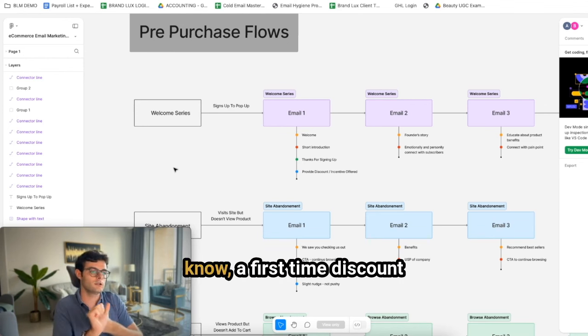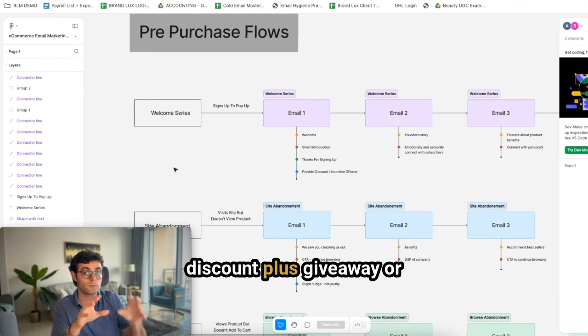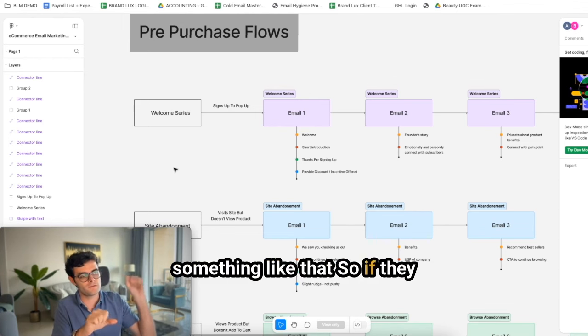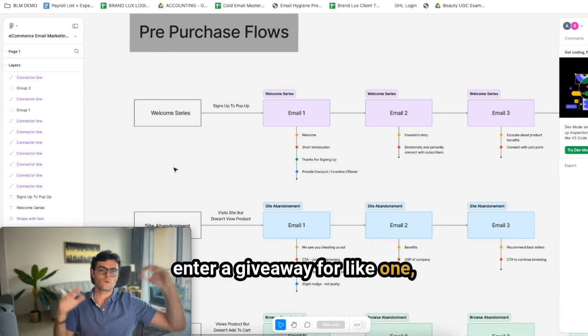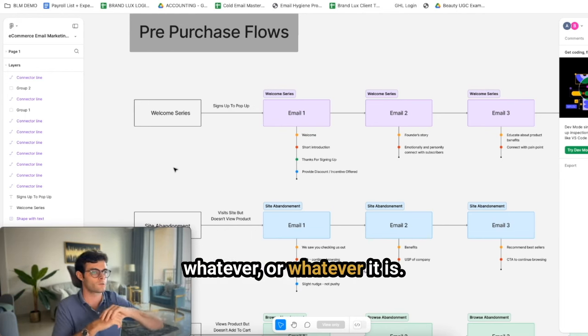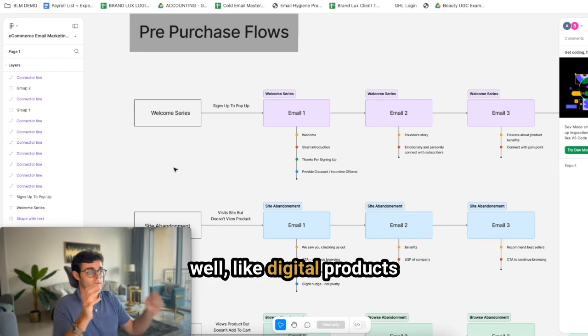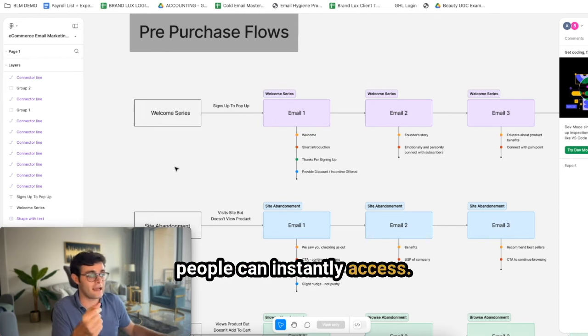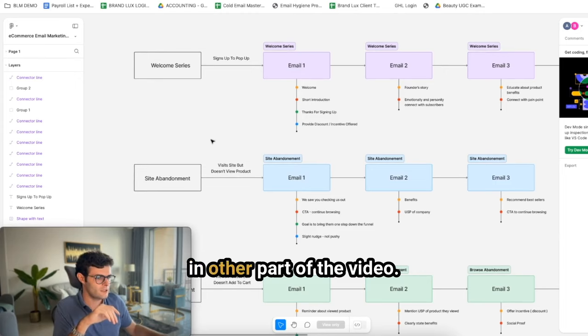So we optimize for a pop-up. You can do a first-time discount. This is very traditional. We like to do things like discount plus giveaway. So if they give us the email, they get the discount plus they get to enter a giveaway for one popular product or whatever it is. We also tested ebooks. Ebooks work very, very well, like digital products people can instantly access. Okay, so you can be creative with that. We can talk about that maybe in another part of the video.